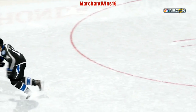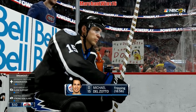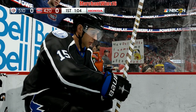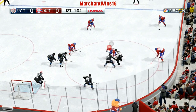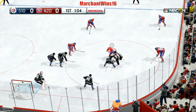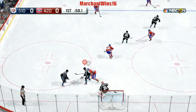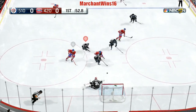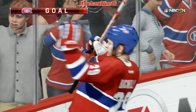Now, this is a tough call. He was trying to play the puck, but he tripped up the attacking player. There's always a start to your power play night, and this is number one. Clean win on the draw. Good work with the stick. And the puck gathered in. Marvelous save. Score! A power play goal.